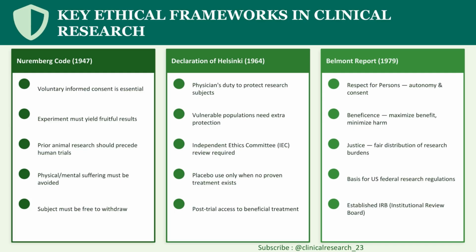Respect for persons emphasizes the importance of autonomy and obtaining informed consent, recognizing that individuals should have control over their participation. The Belmont Report also highlights the need for post-trial access to beneficial treatments, meaning participants should be able to access effective therapies after the study ends.